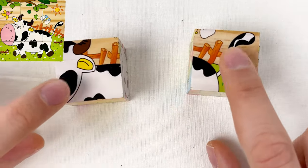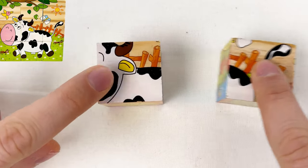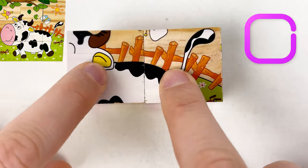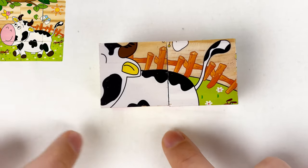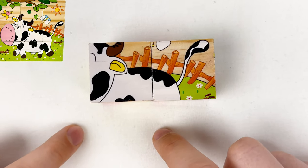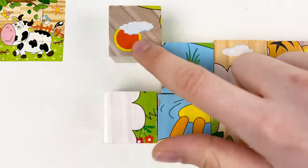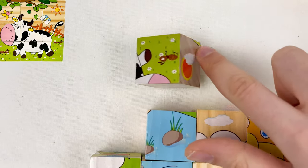So what we can do, we can combine them together like this. So let's do it. And yes! So we've combined two puzzle pieces. Okay, let's continue with our search and let's take another puzzle piece and rotate like this.